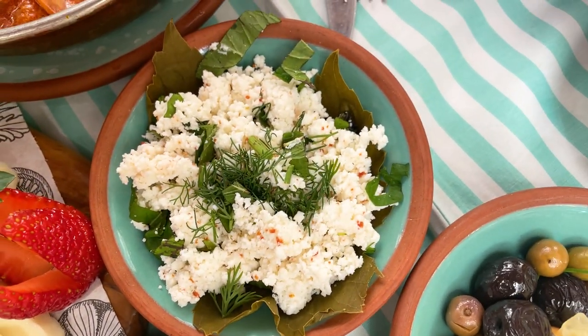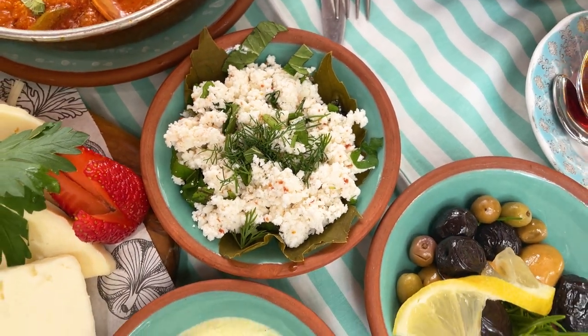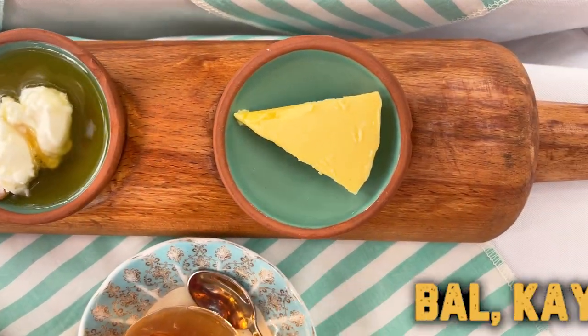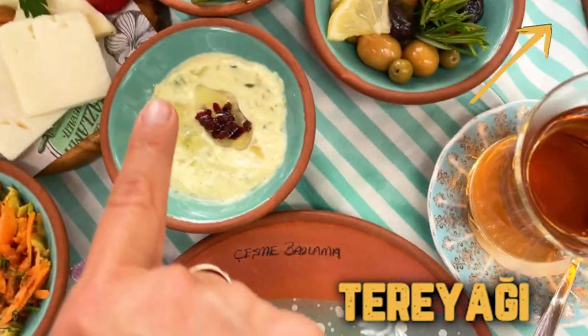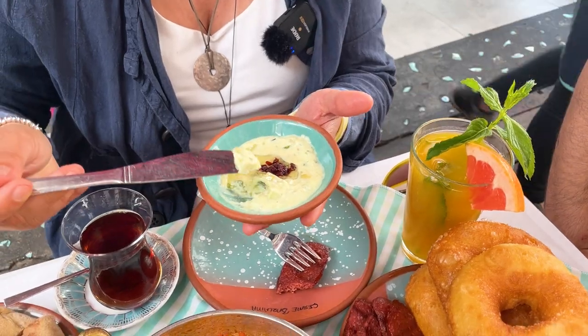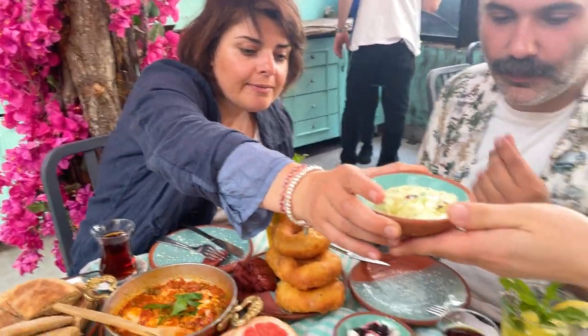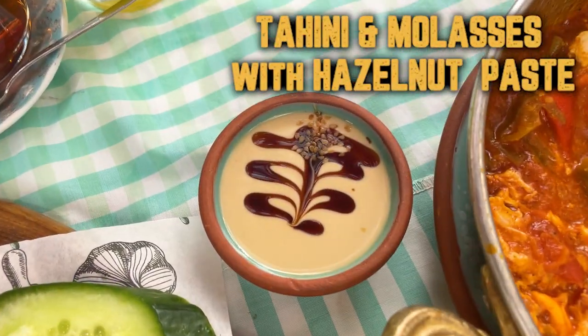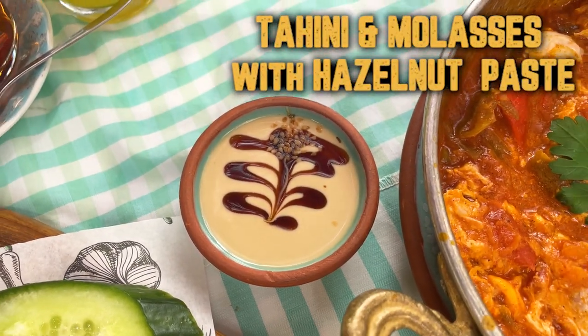So good. And here there's the double clotted cream with honey. Double clotted cream with honey and very nice butter. And what's this? I have never tasted it. This is not a classic, but this is interesting. With three cheesed eggplant with a bit of, I think, peppers and cucumbers. Interesting. Oh, yeah. And turmeric. And this is tahini molasses with hazelnut paste.